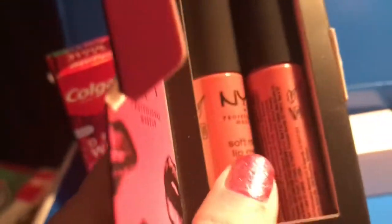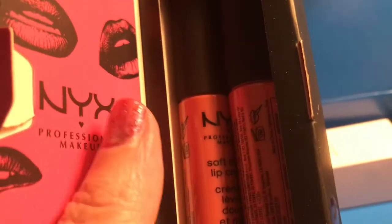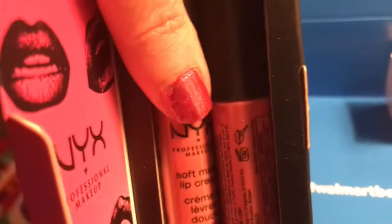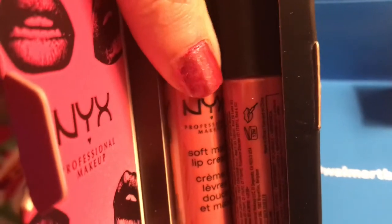Because we didn't get a piece of paper, or I didn't, that says exactly if they're both matte or not. Okay, well, that's not a bad little thing there. If they're both matte, I'll give them away. This says soft lip cream. Maybe it's not. Don't know.